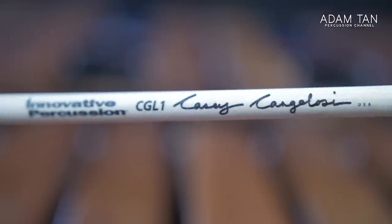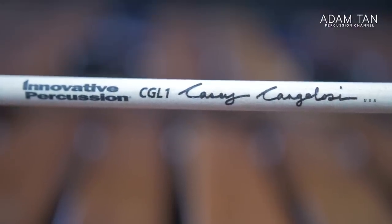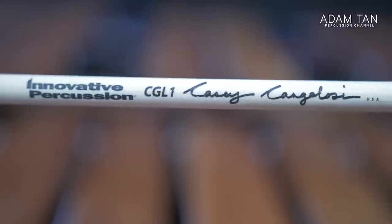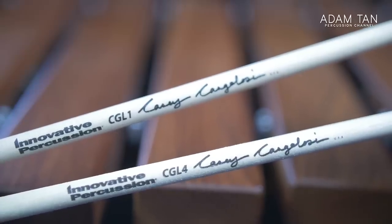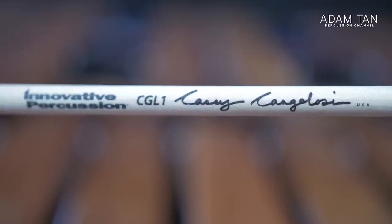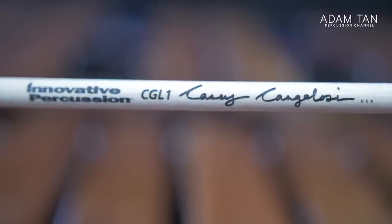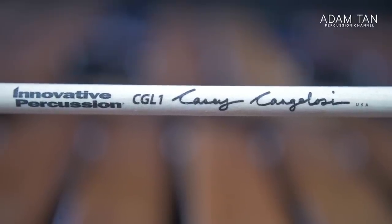And then if you look at the text on the shaft, you'll notice that it's printed really, really well. It's not engraved, but I can forgive them because the printing is really, really neat and consistent across all of the models. I don't notice any sort of smudging. There's the Innovative Percussion logo, the CGL model designation, Casey Cangelosi's signature. I really like it. It gives it sort of a personal touch. And finally, in very, very small letters, the three most important letters in the world, USA.